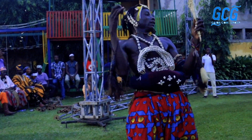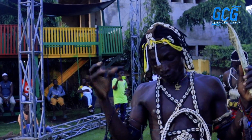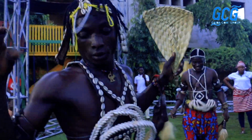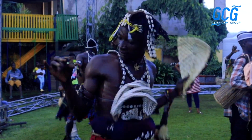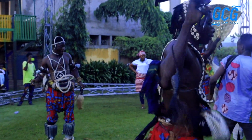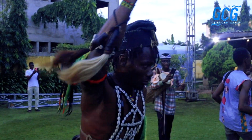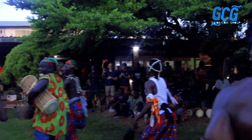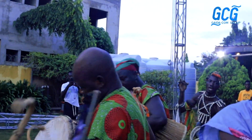The hand gestures used in the Dagbomba dance are also an important part of the performance. They are used to convey messages and emotions and to communicate with the other dancers and the audience. The hand gestures are often accompanied by singing and chanting, creating a lively and engaging atmosphere.